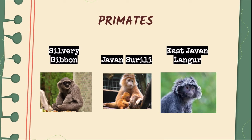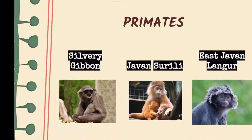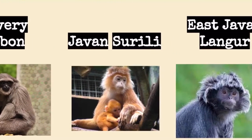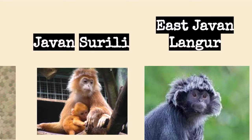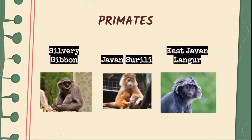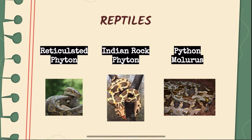But we also have the primates. We have the silvery gibbon. We have the Javan surili with the baby. We have the East Javan langur. And we do have the reptiles. As you can see from the picture, there is a reticulated python, and then the Indian rock python, and then Python molurus. We do have a lot of reptiles there.